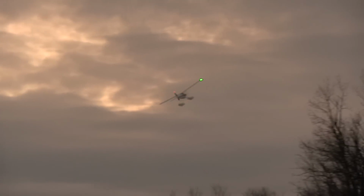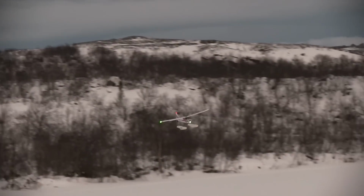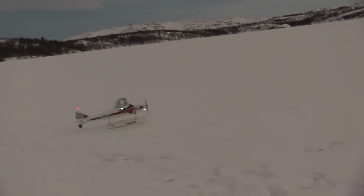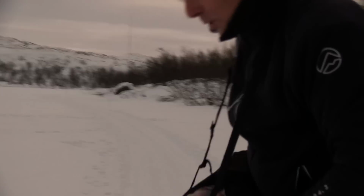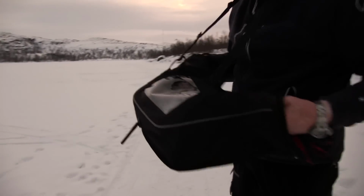The good news though, it's the sun turned yesterday, so now we will have more light throughout the day, so more flying. Beautiful. And remote control glove. Cool.